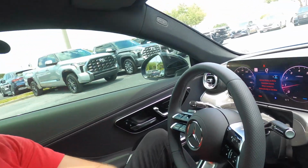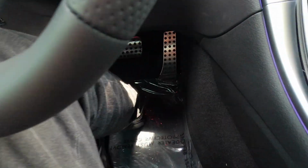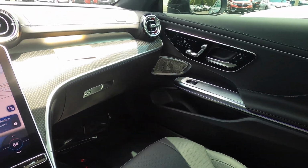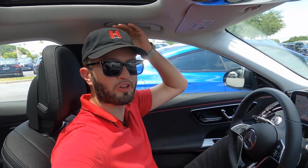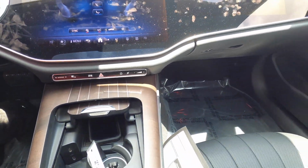Headroom and leg room. The new CLE Coupe has more interior space. You get the sport pedals. It is a driver focused setup. You'll have aluminum inlays that will be found throughout the cabin. And the headroom difference for the E-Class, as well as the leg room, we're not going to be getting the stainless steel pedals, but it'll still be a driver focused setup.